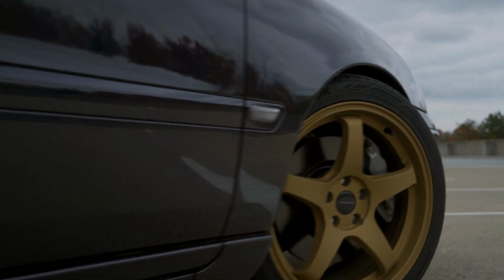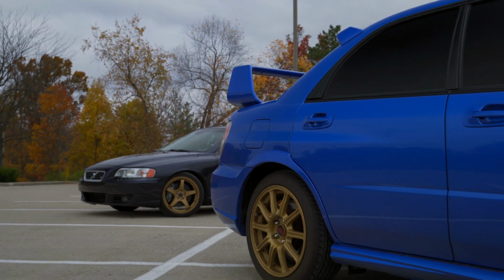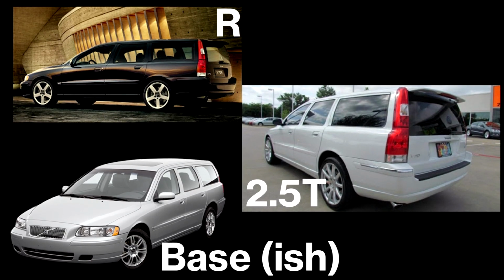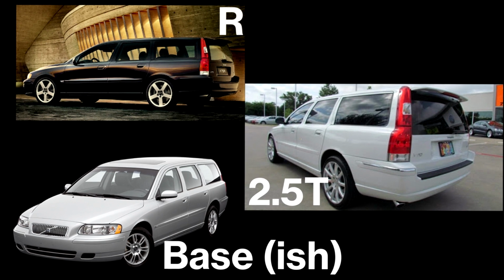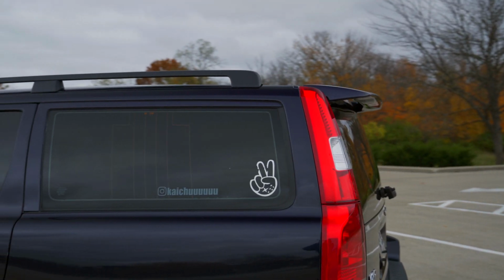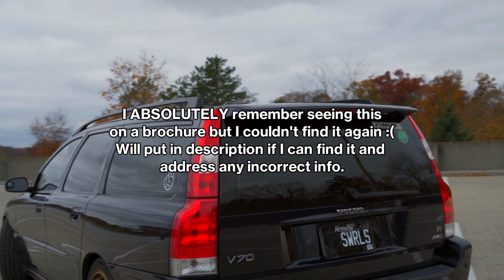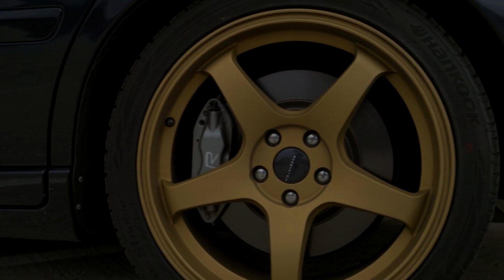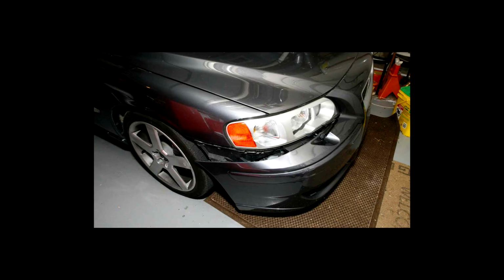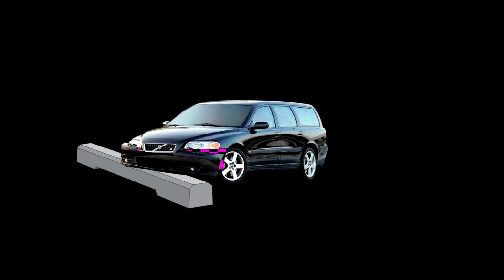Like the STI and WRX, the Rs distinguish themselves from the lower trims as well, albeit subtly. In addition to the wheels, they have different bumpers, grills, and roof spoilers that actually make a huge difference to the look of the rear and add a whopping 5% more downforce than without one, according to the brochure. The R's ride height is lower to the point where there were actually cases where boomers who bought these cars ripped off the bumpers on those concrete parking curbs.